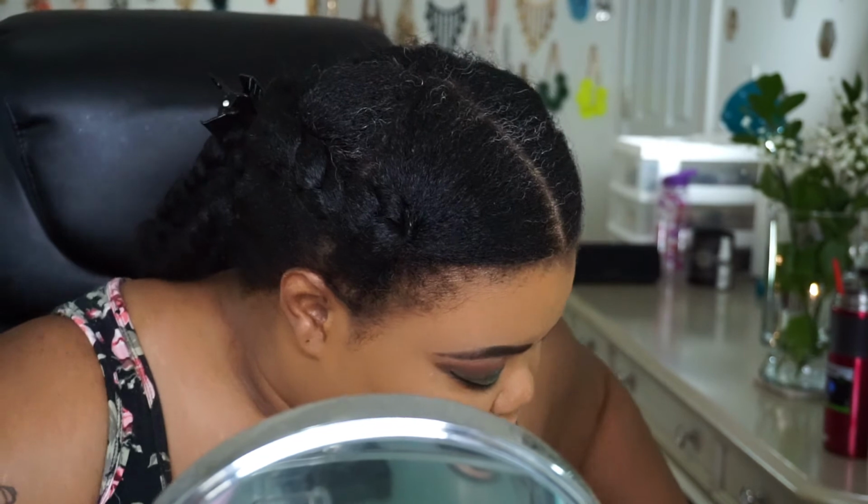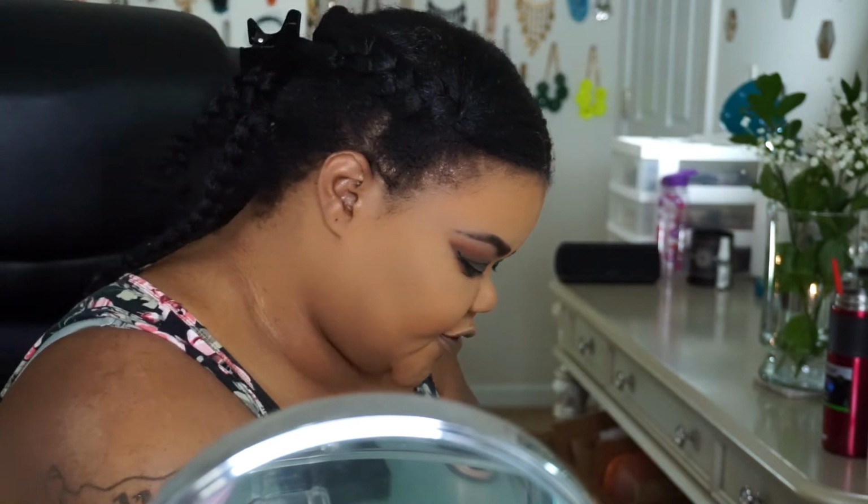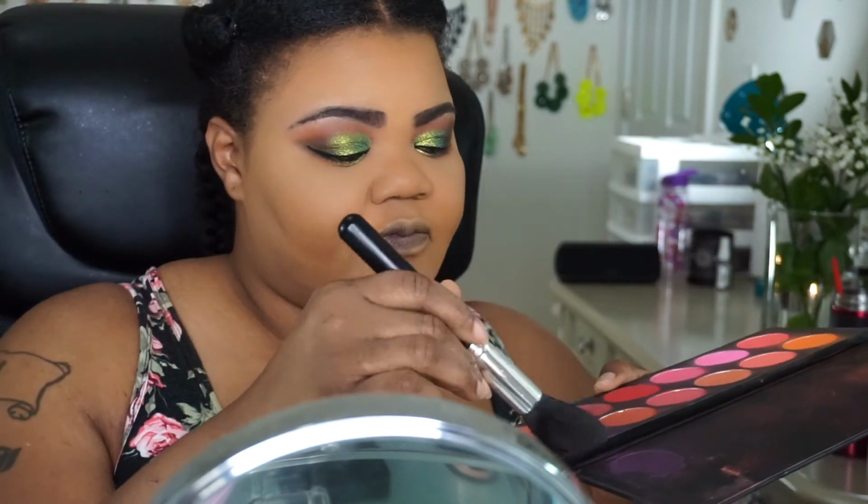Now for blush, with this look, I really just want to do a purple blush. So I'm going into my La Femme blushes. And I'm going to go into this purple. I know this looks purple, but it's actually bubblegum pink. I'm going to go into my purple. Same little brush I used to throw away like my powders and stuff.